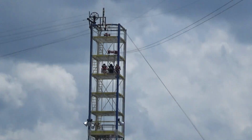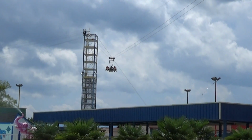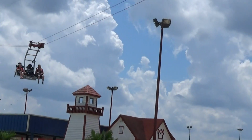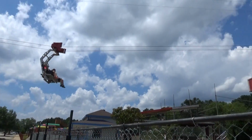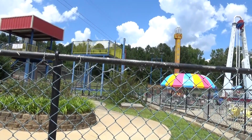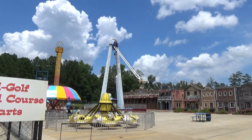Nope, you don't have to pull it. And then you come down in a nice gentle kind of ride, just like on the Soaring Eagle zipline. Looks like you move pretty well. Yeah, they've definitely got some good speed going. And then it slows down nice and easy. Cool ride. Some quick footage here.